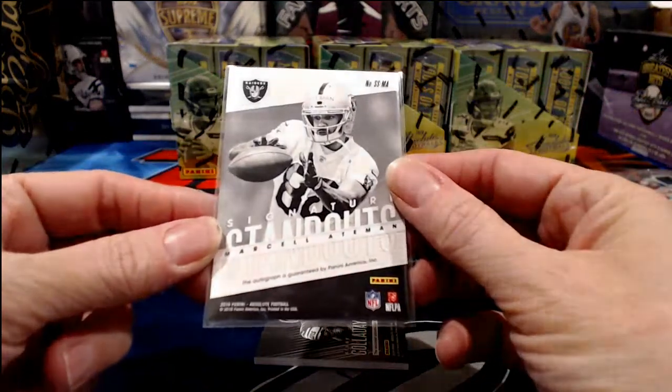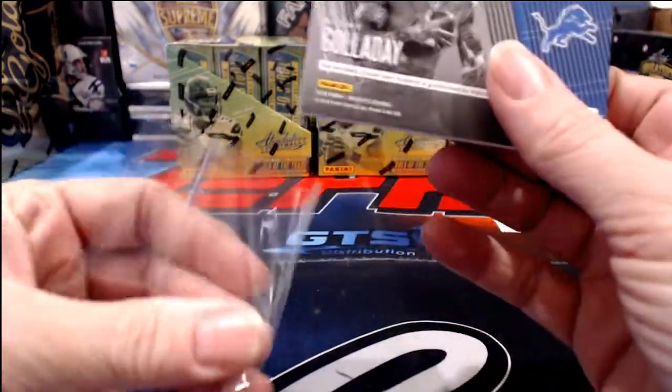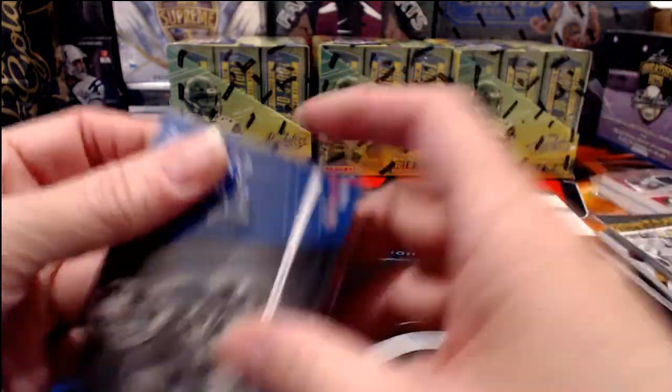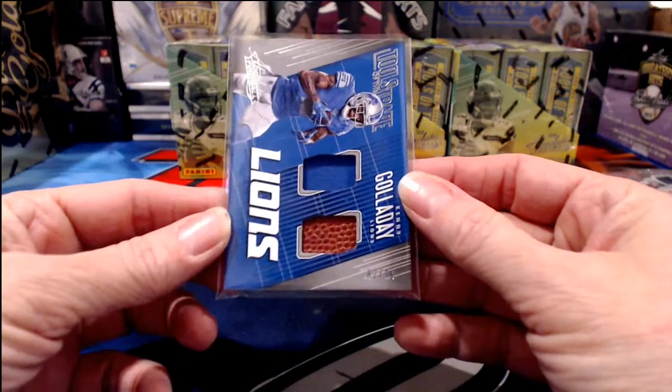Marcel Ateman and the Raiders. Kenny G, a little Kenny Golladay for the Detroit Lions. That is numbered to 99.